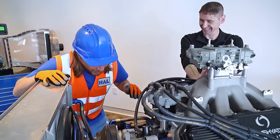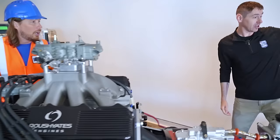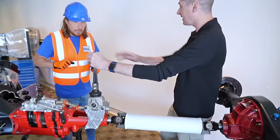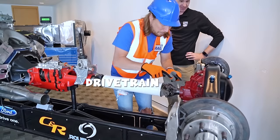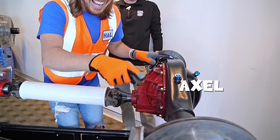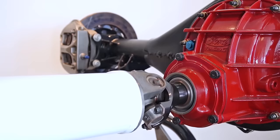Oh, that's absolutely awesome. So can we change gears? We can change gears. So we're going to look at the back wheels, because like I said, the gears are changing the back tires. So ready, go? There we go. Wow, look. Everything's spinning. This is the drivetrain. And then it's spinning inside the axle. The axle is the inside axle, which goes around and around. And then the wheels spin. Check that out.